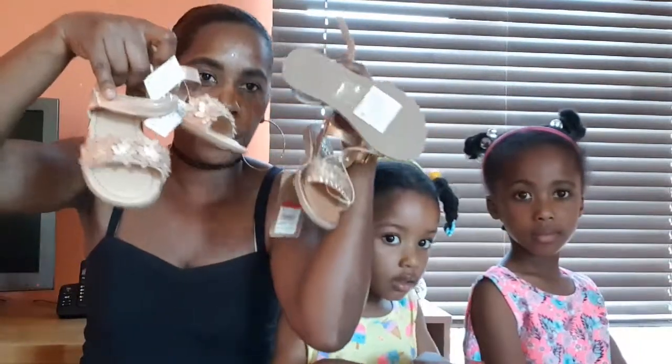So I bought these sandals, so this is gonna be their go-to sandals for the summer. This was for £16. And I bought a size 9 for Afia, and for Abina I bought size 10. I like to go up a size. Abina's a size 9, so I buy 10, and Afia is an 8, so I buy 9. So I always like to go up a size. So these are the two beautiful sandals for Abina and Afia.